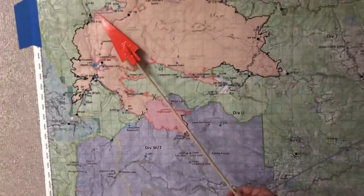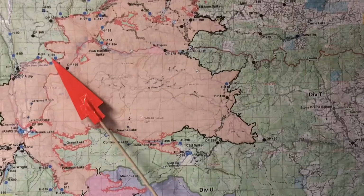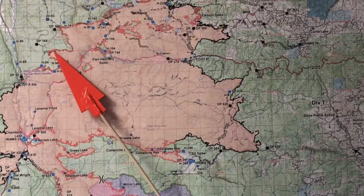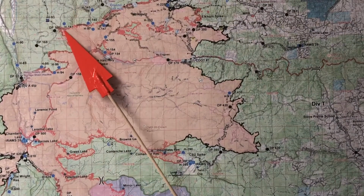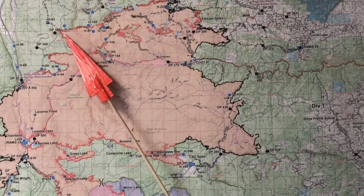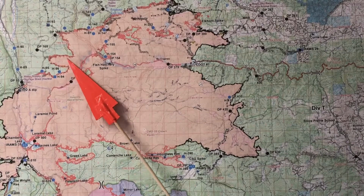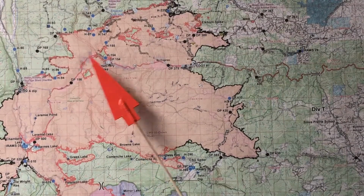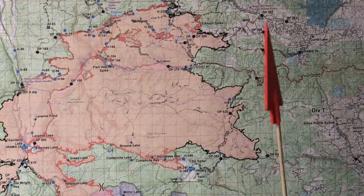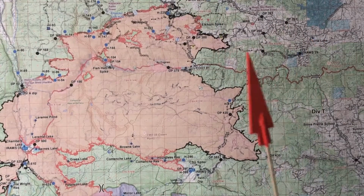Moving to the north into Division Delta. Division Delta is still continuing to work all of their lines in this area. You may not see a lot of black on this line yet. However, we do have crews in here every day. A lot of this line doesn't have any mechanical work done on it, so it was just crews going in and finding those hot spots and putting them out with water and hoses where they can get to.